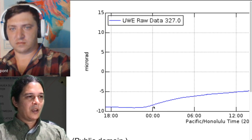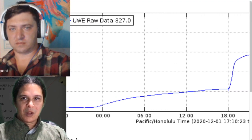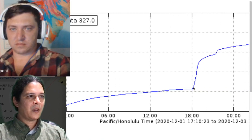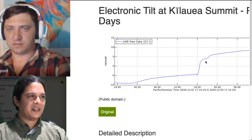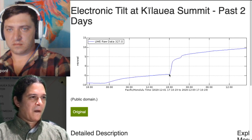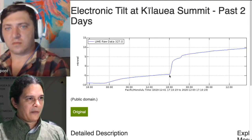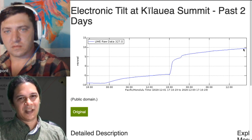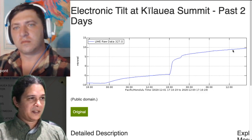So we started off yesterday at somewhere around, I will call it, the -8 range. And it kind of climbed up to the range of -5 or so, right in here. Right, and then it jumped up. I better zoom out here so we can kind of see the whole picture now. Jumped up right here at around 1800 hours Hawaiian time. Right, it jumped up from this -5 range up to a +5, and it's increased by another 5 since then.